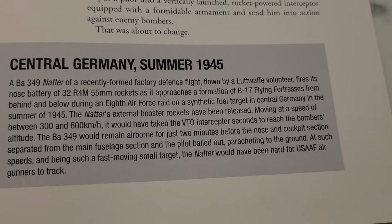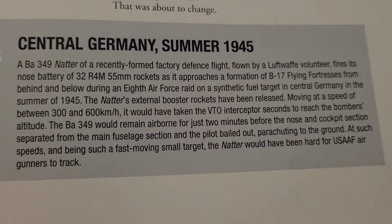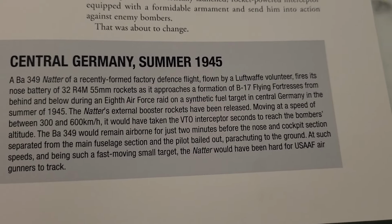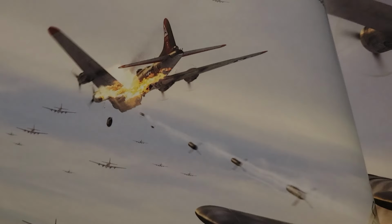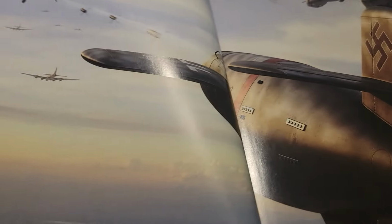Right. The external booster rockets released, moving at a speed of between 300 and 600 kilometers an hour, which is pretty damn fast. It would take them seconds to reach the bombers. It would remain airborne for 2 minutes. You had 2 minutes before the nose and cockpit sections separated. The pilot bailed out, parachuting to the ground. Right. You had 2 minutes to essentially release your rockets at the closest bomber. And man, these things would have come apart, getting hit with 30 of these things, like a shotgun of rockets. Like I said, this thing couldn't really stay in air too much. It doesn't even have the wings for it, but.